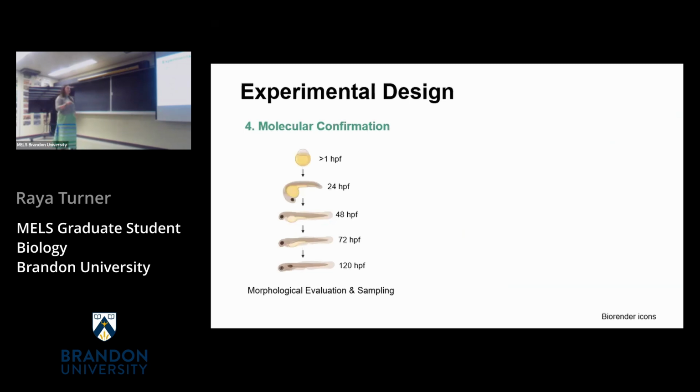So just for a little bit of context, this is the lifespan of zebrafish for the first 5 days. I inject the embryos when they're in the 1 to 8 cell stage, and then I'll be sampling them at a few different time points, 24, 48, 72 hours post-fertilization. Once I've sampled these, I can use the samples in order to evaluate the knockdown itself.